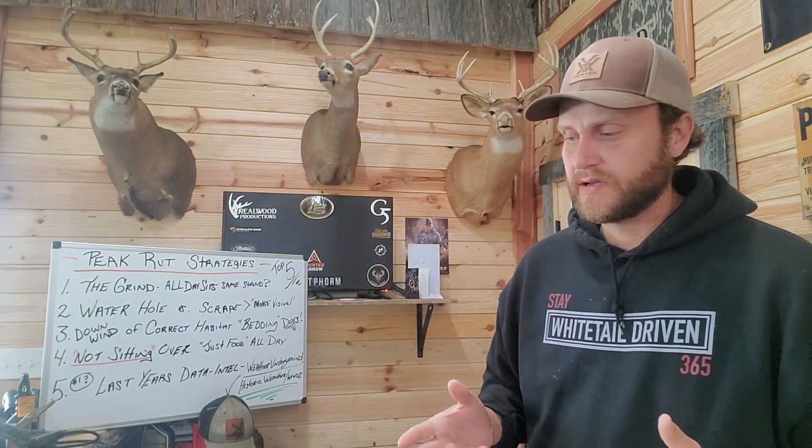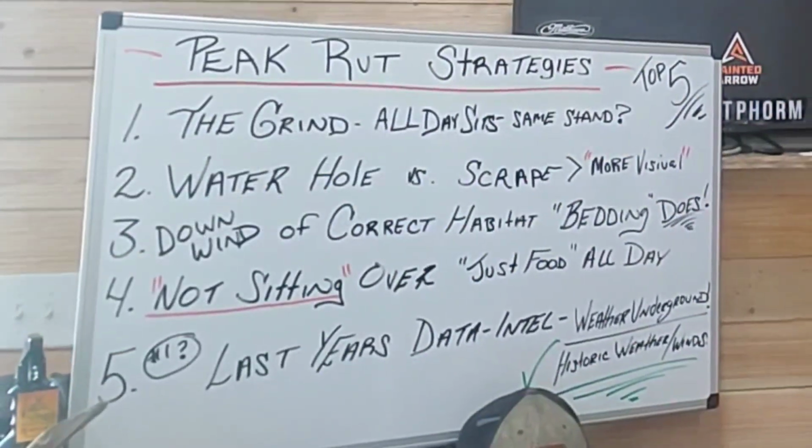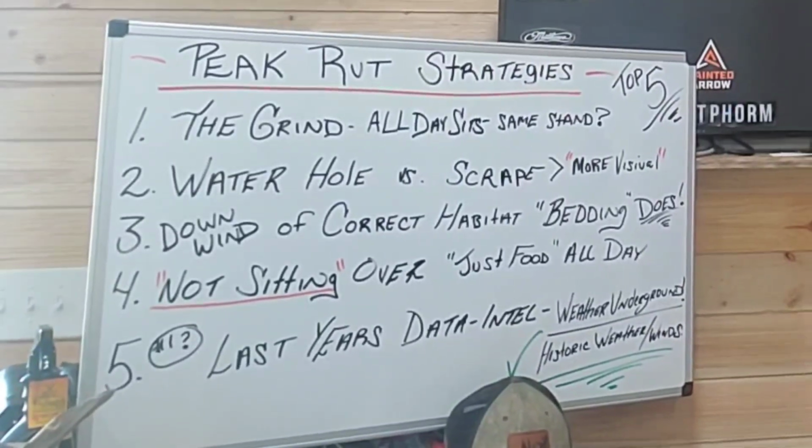So here's one that ruffles feathers, guys, but this one here is not sitting over just a food plot all day long. And the reason I say that is right now we are in the gun season. The modern gun season just started here in Kentucky a couple of days ago.